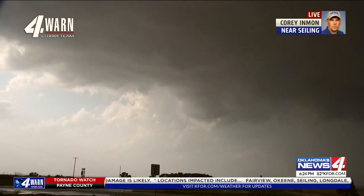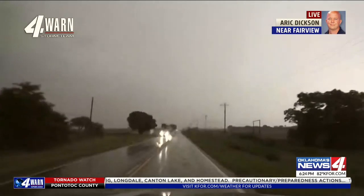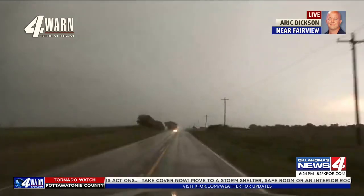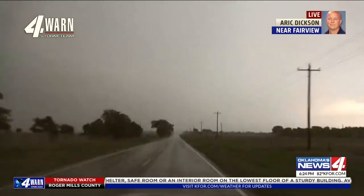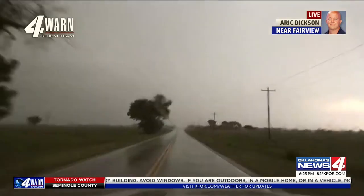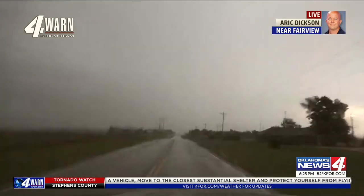Eric Dixon, go ahead. We see a rear flank downdraft right there with Corey Inman, so it's redeveloping and reorganizing right now. Go, Eric Dixon. Yeah, Mike, we're on Highway 60, heading east just to get out of this rain here. It kind of had a little bit of a lowering back in there for a moment, and then the rain just totally takes it over. But one thing to note, we're doing about 60 down this highway, and this storm is really gaining on us here. It'll gain and it'll redevelop.